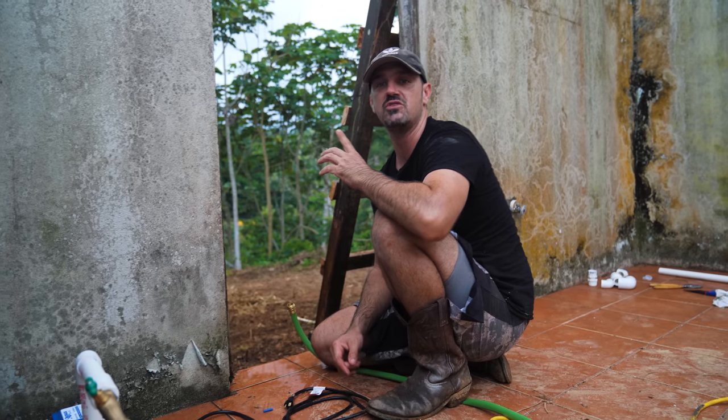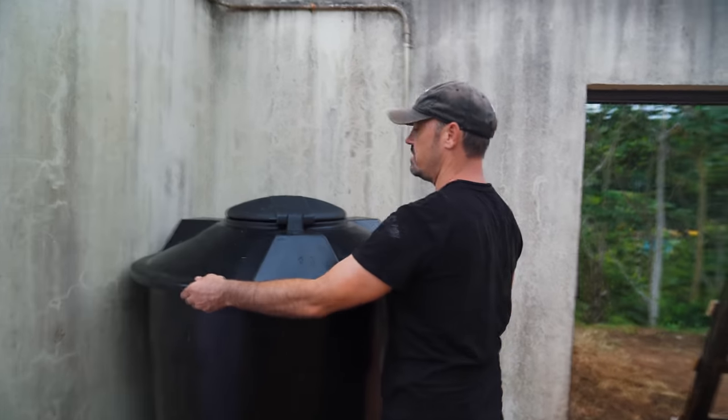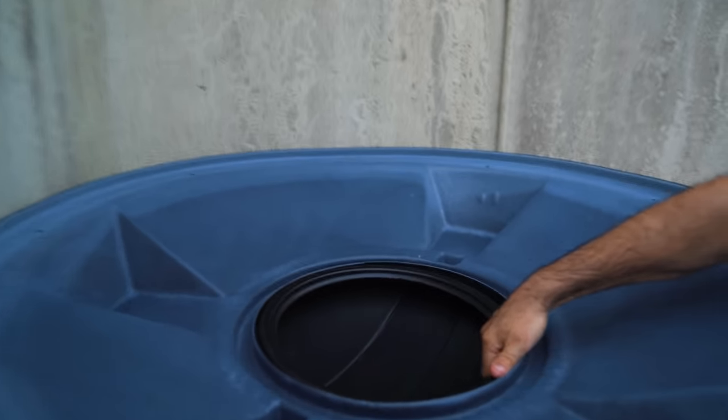Y'all let me know how this works. I feel like this is the lid that goes on it to keep all that stuff out. But it seems like when it starts raining, you could flip it over and use it to catch more rain.